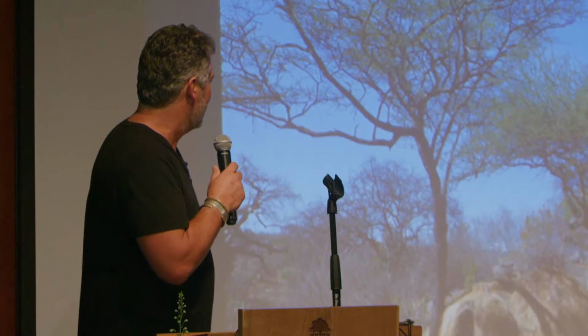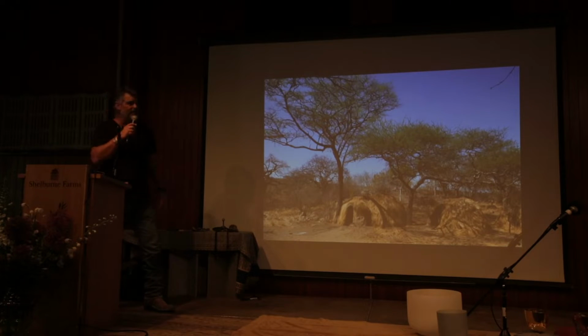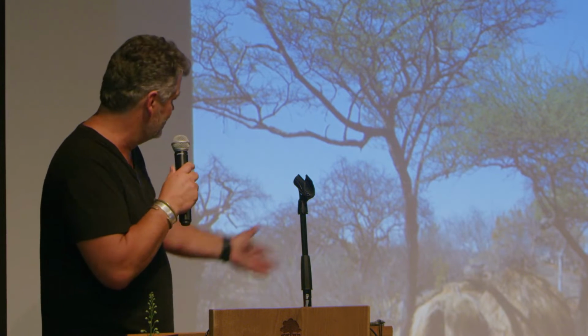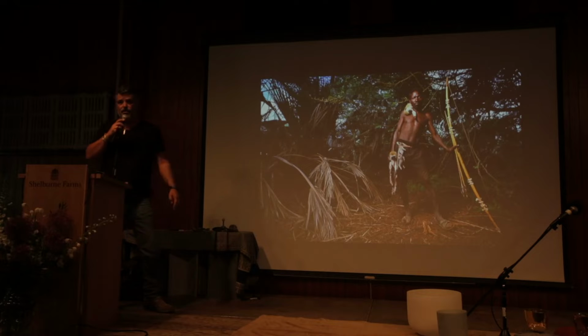Next, please. Again, just another shot. The Hadza are highly mobile. They move camps several times a year based on the season, based on the resource base. Again, just some basic shots here. Just going to set up some context. Next, please. Again, Hadza hunter here. They make all the bows from scratch.